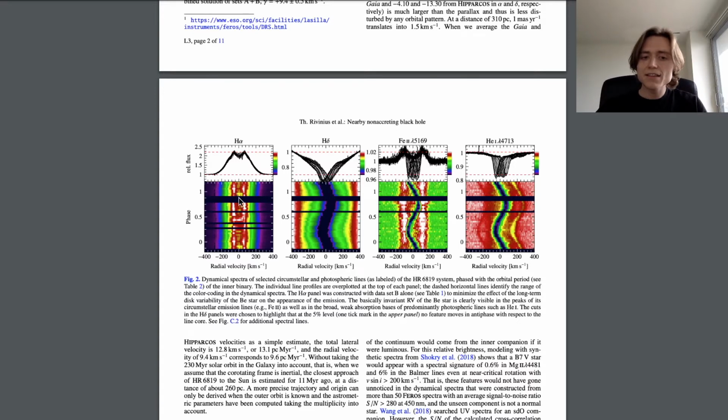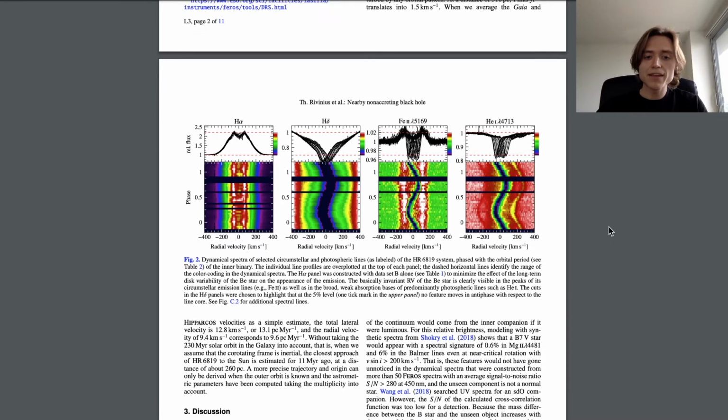They say that this is evidence that the BE star isn't part of this binary motion, that there must be something else causing this B star to wiggle. And they say since we can't see any light coming from this other object making this star here wiggle, it mustn't emit light, therefore it is probably a black hole, which seems like reasonable thinking.